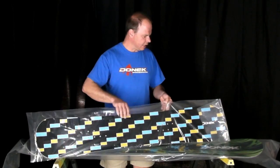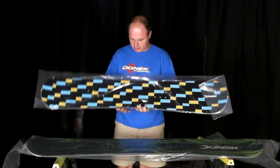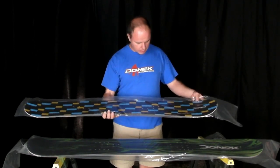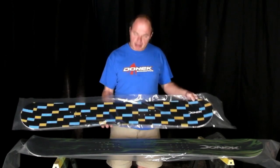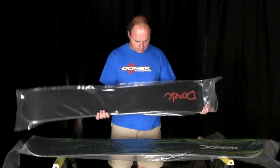Next board I have here is actually a size that's not listed on our website. This is a Saber built for, I believe, an 11-year-old racer. He is, well, smaller than the average racer, but still wants a high-end race board. So we built a nice small race deck for him.